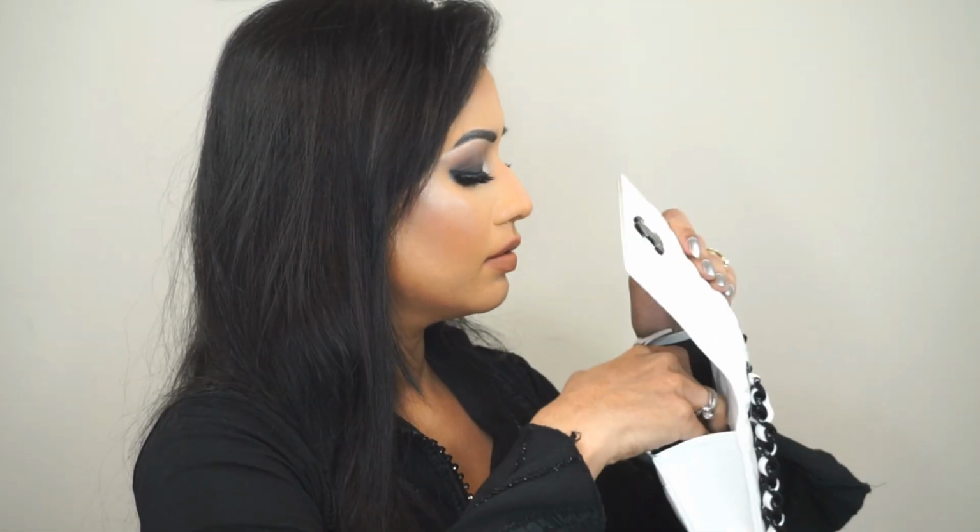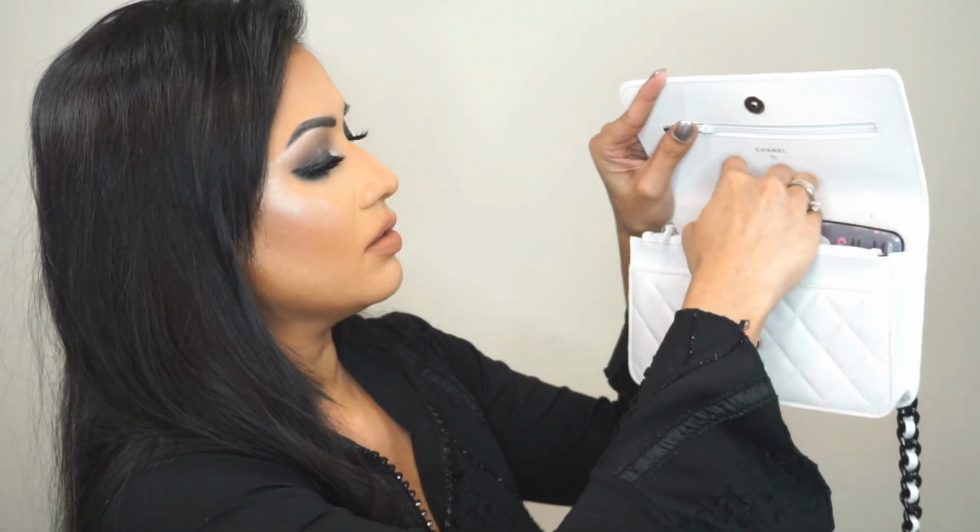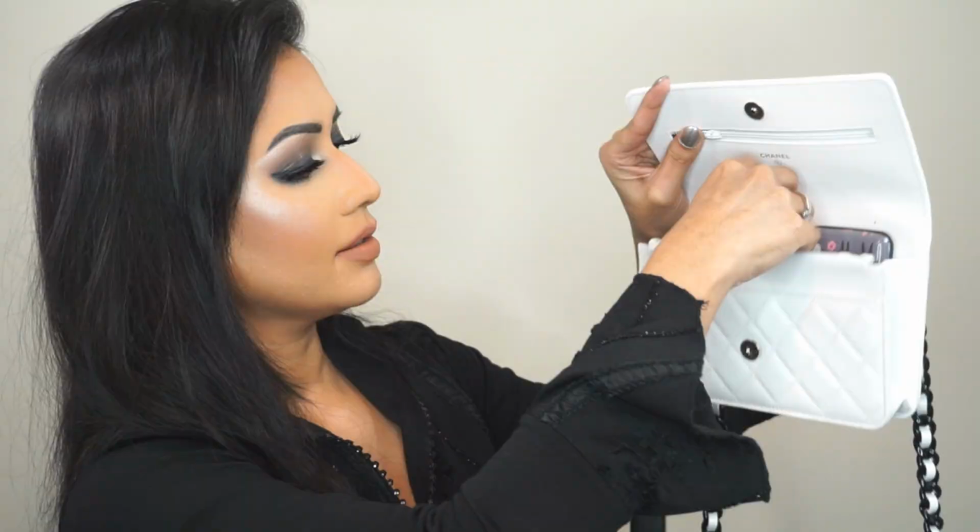So when I carry wallet on chain, I don't carry a bunch of items in my bag because I don't like to overfill my bag. Usually in my wallet on chain, I like to carry a separate card case, a mini lipstick, a mini Chanel perfume, my breath mist, hand sanitizer, hand lotion. Yeah, pretty much that's it. Let's try with the big thing, the card case, my hand sanitizer, then a mini Chanel perfume, and my mini lipstick.